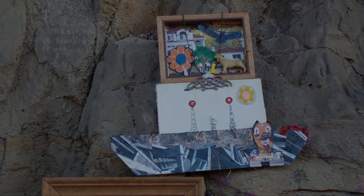And here we got a nice collage piece that's a combination of a bunch of things. It almost reminds me of a ship on the bottom with these towers coming out of the ship. And then above it is this frame with a plastic lion in front of some houses, and it's like the whole world is right at your door. You just have to go out and find it. But it's hard to say. You could look at that one for a long time and continue to find things in it.